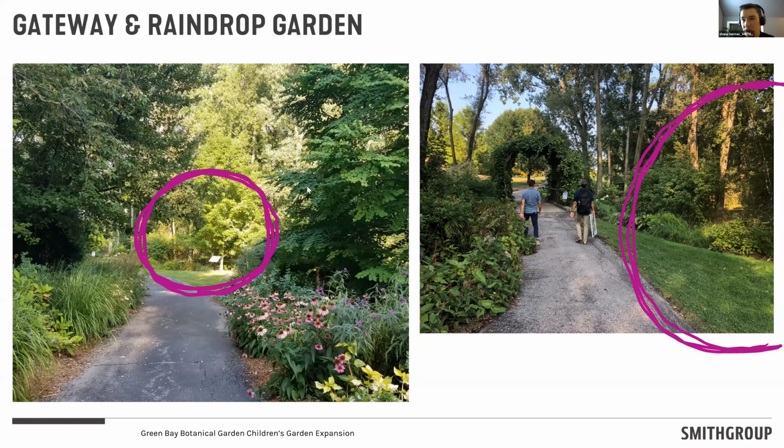So these are actual site photos down on the ground again. This one on the left is looking east from the existing garden path. And what I've circled there is roughly where the Raindrop Garden and the gateway would be located. And then moving just a little bit further up the path, you can see the existing bridge and the lovely vegetated arbor that arcs over that bridge as an existing gateway feature that already is there and welcomes you into the children's garden. And then the new gateway and the Raindrop Garden being again in the purple magenta line just on the right hand side of the screen.